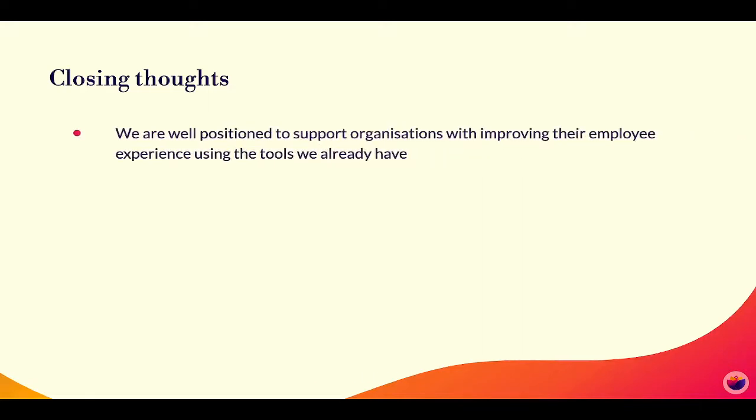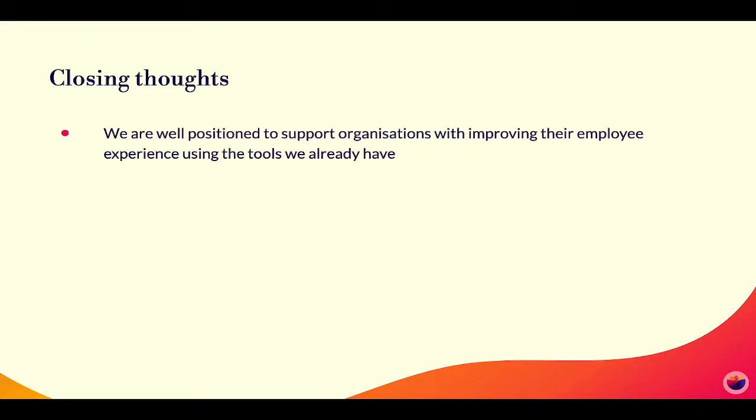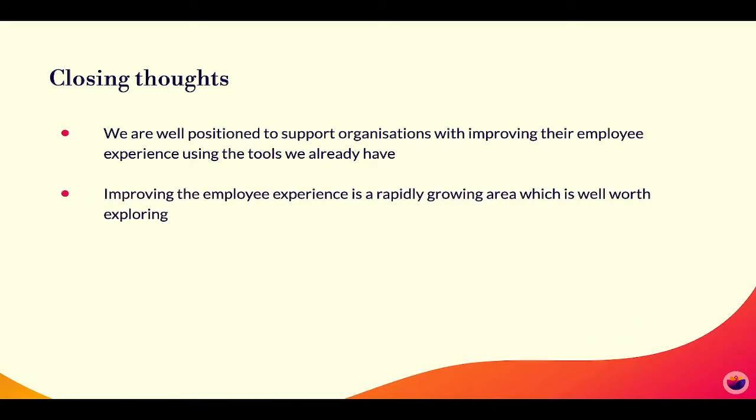So some closing thoughts from me. We are really well positioned to support organizations with improving their employee experience using the tools that we probably are already using externally. And improving this experience is a really rapidly growing area, which is well worth exploring.